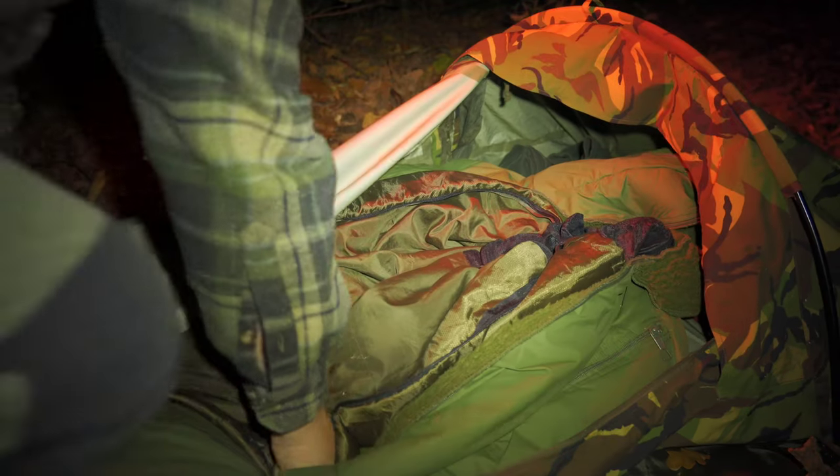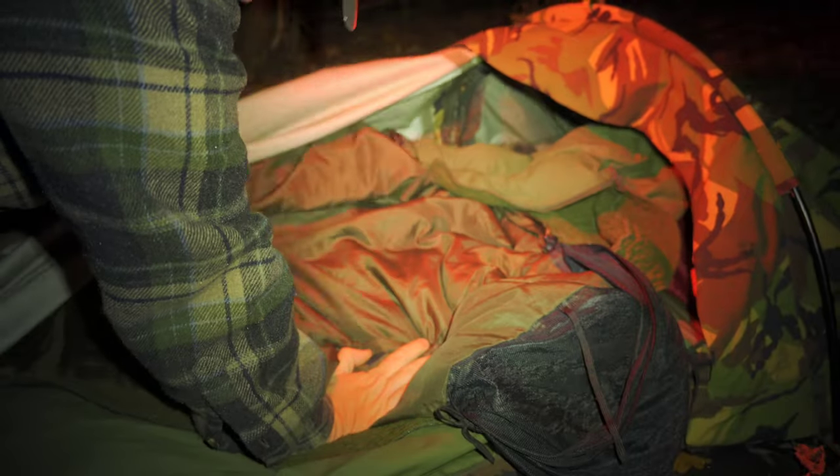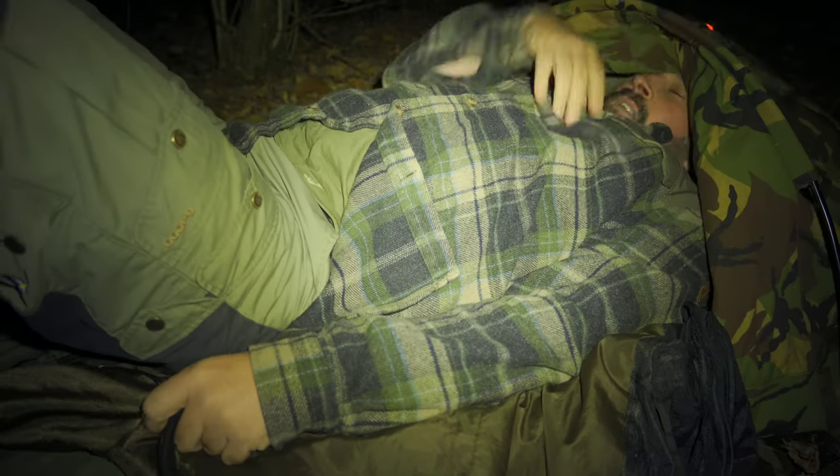So let's try and make this look as graceful as possible. So we've got a side zip, something bad. Going into centres it. There we go. I can see it now, I can visualise it.